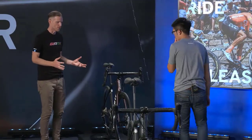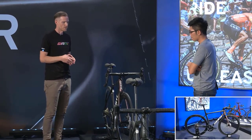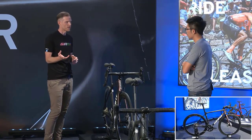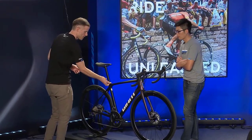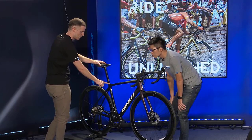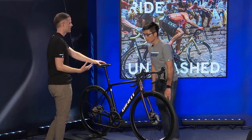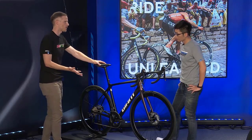So as most of our consumers know, we offer Advanced SL, Advanced Pro, and Advanced. Similar to that ISP clamp detail we talked about, the engineers and designers also rethought the integrated seat mast clamp on this top tube. This is something we do utilize on our Defies and our Propels, but this is 10 grams weight savings here. That's a fair amount.